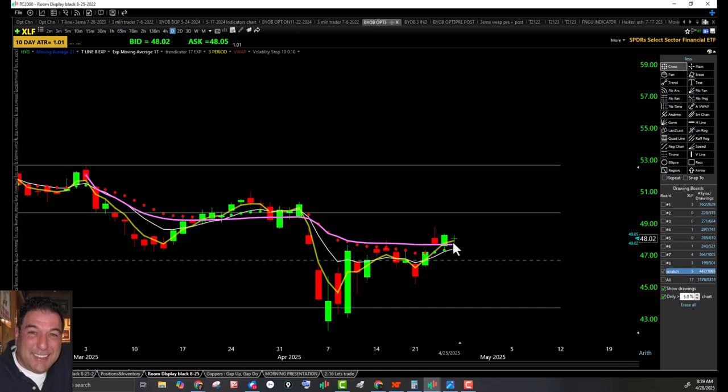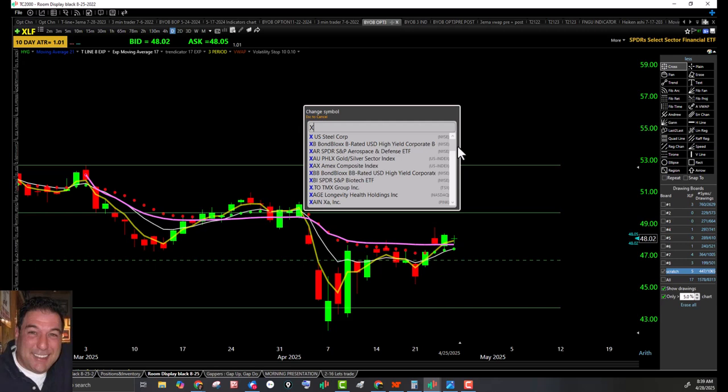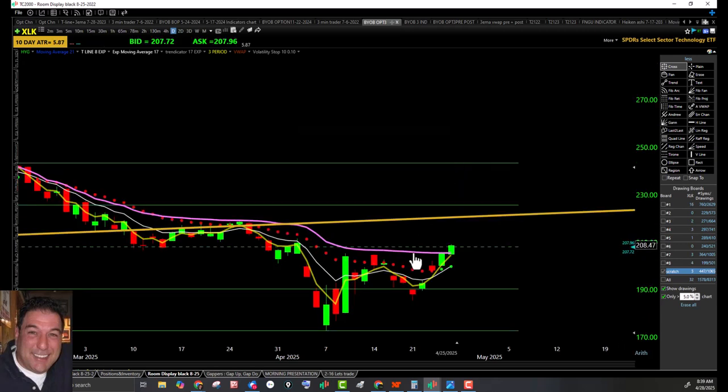The problem is XLF is not going to get us there unless we can get the XLK on board. If we could get this, we could get a decent rally. But we got to get this up here over the all-time high anchored VWAP, kind of holding for 3 or 5 days. We'll see if they can get it done. Either that or even up here in the upper third. So until then, we'll have a pullback in our downtrend. But it's not really strong enough yet. XLK is working on it.